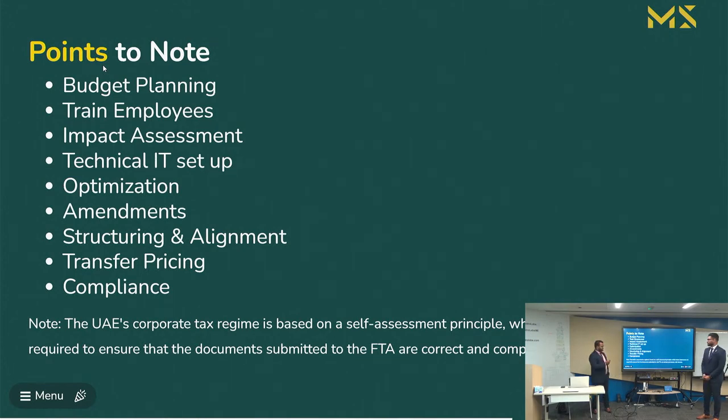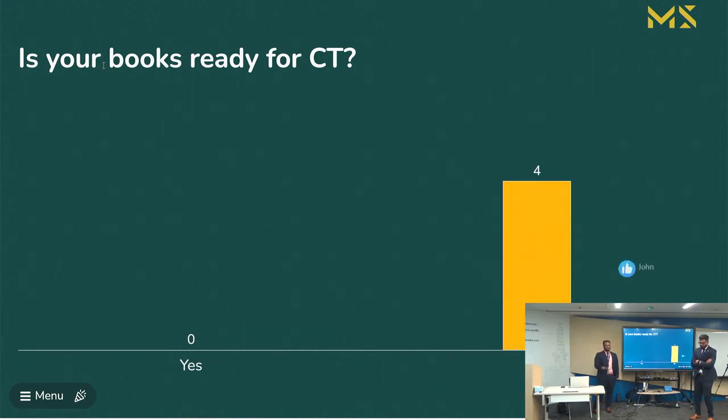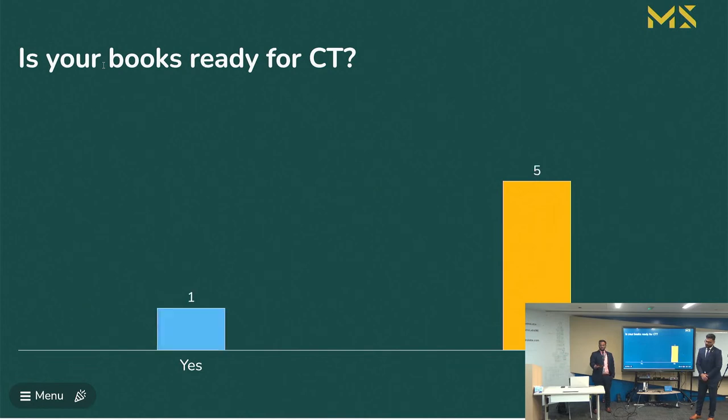Okay. So with that, we have just one final question. We believe that when it comes to tax or any kind of compliances, the main aspect of your business is through your accounting records, you explain to the authority or your stakeholders, this is what happened, this is what's happening in my business.